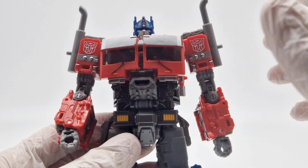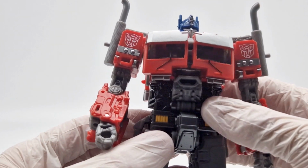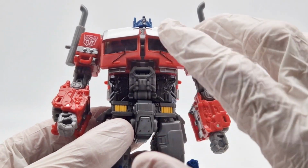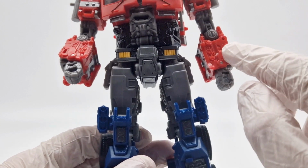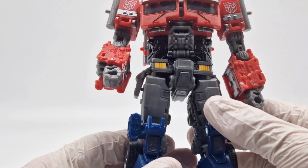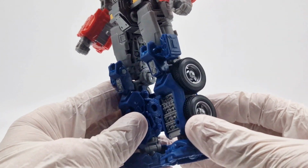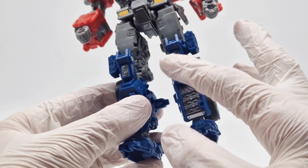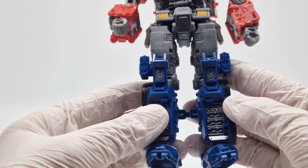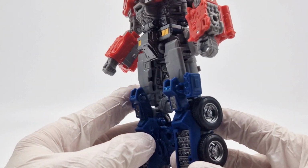We have some Autobot logo here, some yellow picked out for the lights at the front, some lovely sculpted detail here for the front, and as we make our way down, we have some lovely sculpted details as well for the arms. The legs are done absolutely brilliantly as well and clean up very nice. Some lovely sculpted detail also going through the legs and some nice paintwork here as well. Obviously the blue and gunmetal grey looking absolutely brilliant.